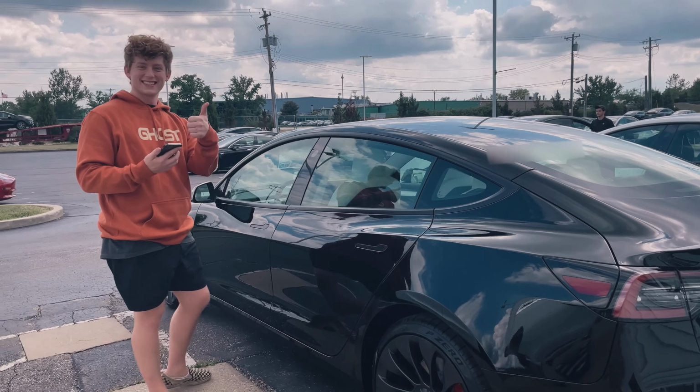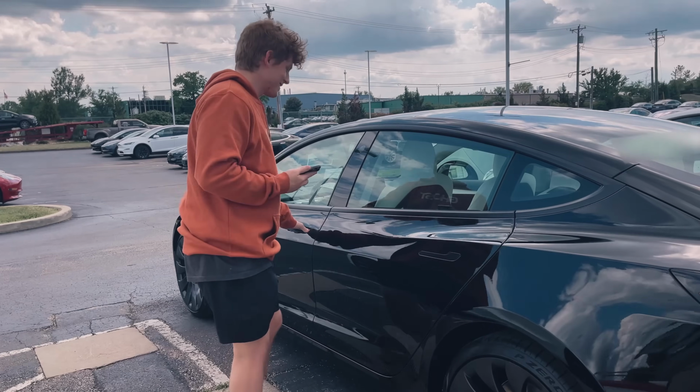I'll have a really good Endurance micro SD card linked below, along with the USB stick adapter that you're gonna need. But those are all of the day one essentials that I'd recommend every new Tesla owner picks up.